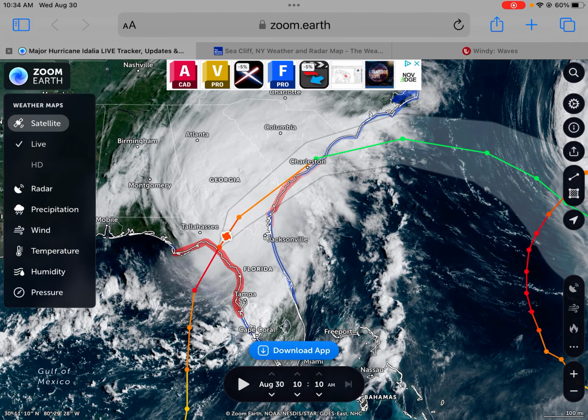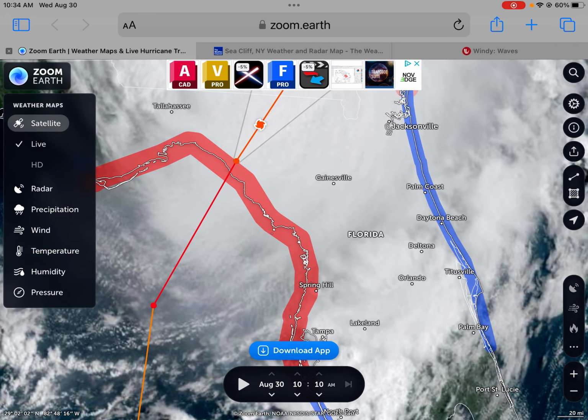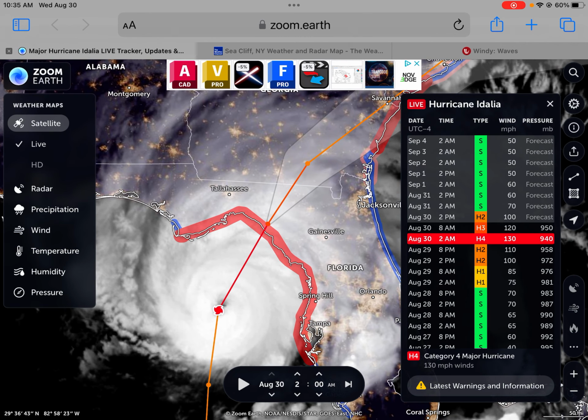So I've got an update for you guys on Major Hurricane Idalia. Idalia just strengthened. This is urgent news. Idalia actually strengthened to a Category 4 hurricane as it slammed right through the Florida coastline here. That was very major news, but we see the path of Idalia at around 2 a.m. this morning. It strengthened to a 130 mile an hour Category 4 major hurricane. So it is a very, very strong and dangerous storm system. But it is starting to weaken. It's back down to Category 3 status.